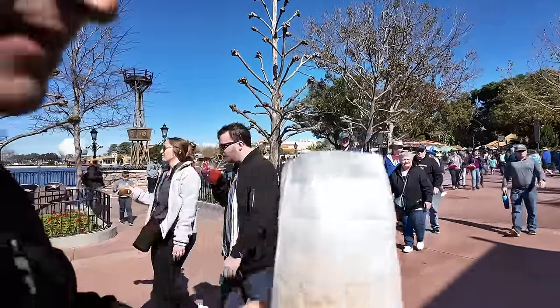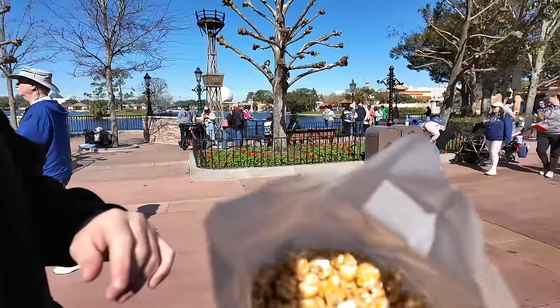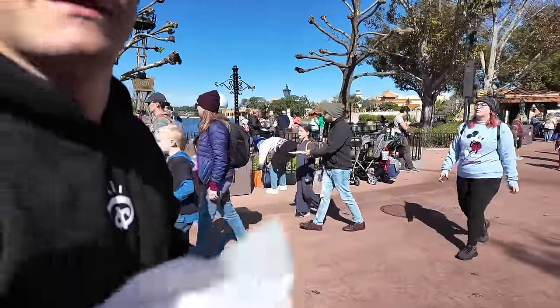Let's see how this compares. Want to smell? Smell the bag. That's good. It tastes like a Werther's Original, but in popcorn form. It's very sticky. If you like caramel, this is the popcorn for you.